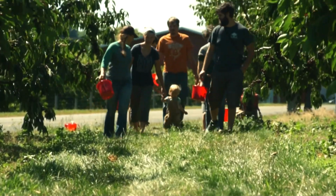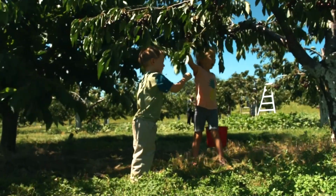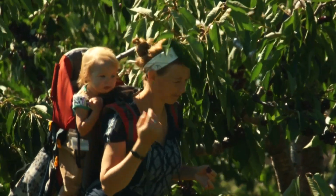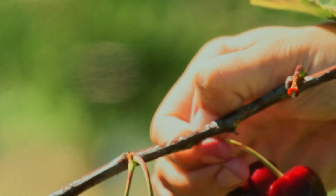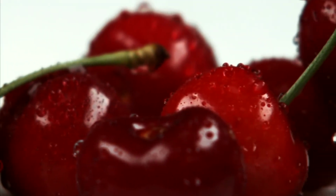Remember to dress for the weather and wear comfortable closed-toed shoes. Be prepared with sunscreen, bug spray, and water. No one can resist sampling a few cherries fresh off the tree, but save most of your eating until after you've paid for what you've picked and cleaned it as necessary.